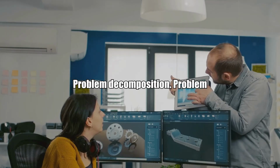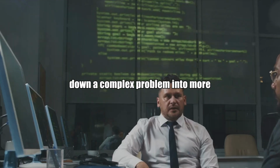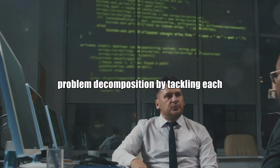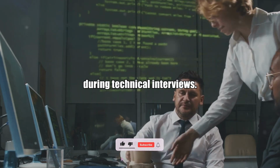Problem decomposition. Problem decomposition, the process of breaking down a complex problem into more manageable parts. Example: successful candidates often demonstrate problem decomposition by tackling each component of a challenge methodically during technical interviews.